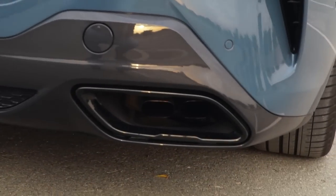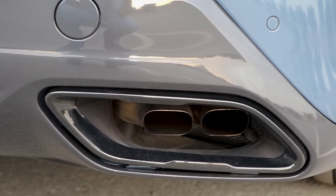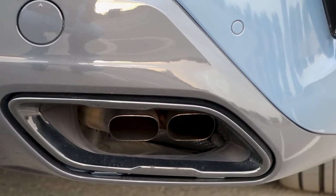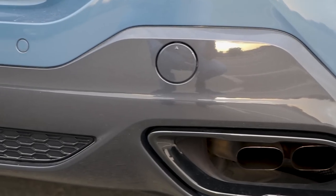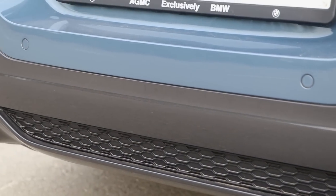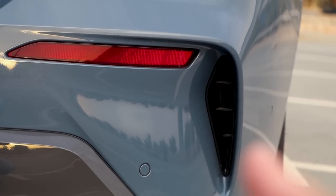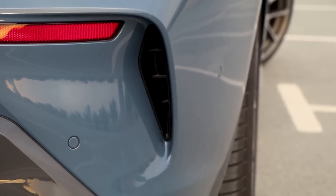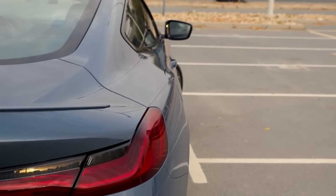Let me go down and zoom in. You see that opening, guys, there are two exhausts, not one. The exhaust opening is fake, but the exhaust itself is not, unlike other brands. I believe the inserts on the outside are grayish more than blackish. You can get them as a package. Those openings are fake. They don't serve any purpose. But look at the angle of the car, guys. Look at how wide it is.